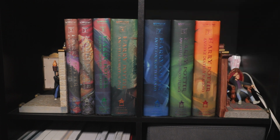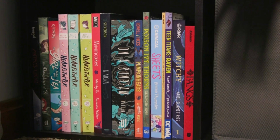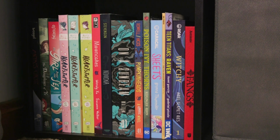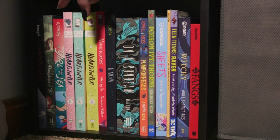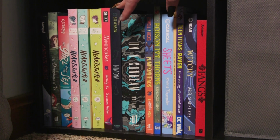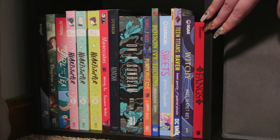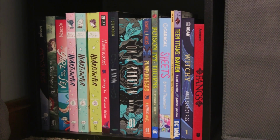All right, and down at the very bottom here, we have my shorter graphic novels, and these include some more middle grade-y ones as well. And these are really cute. The Heartstopper series is really popular and beloved. The Girl from the Sea is really cute. Nimona by Noelle Stevenson is amazing. Honestly, these are some of my favorite graphic novels. The Poison Ivy one as well is really cute, as well as the Teen Titans Raven one. I love all of these.